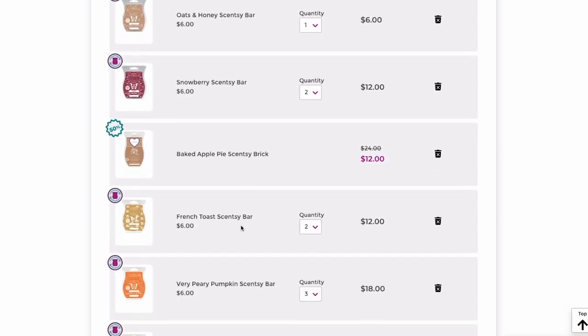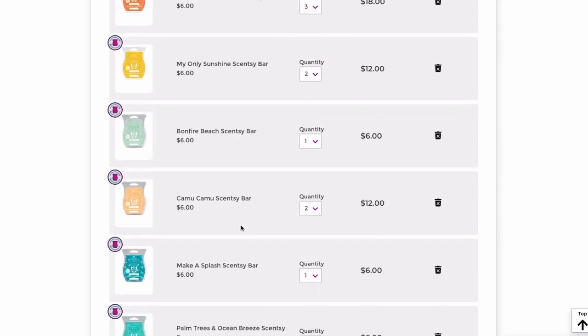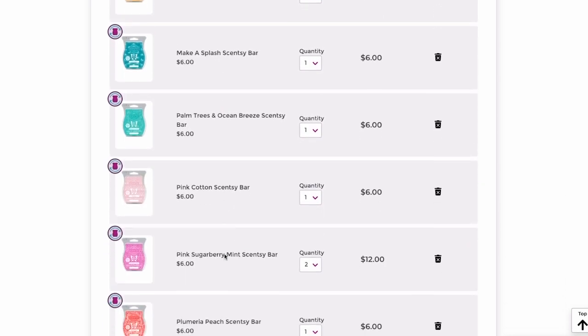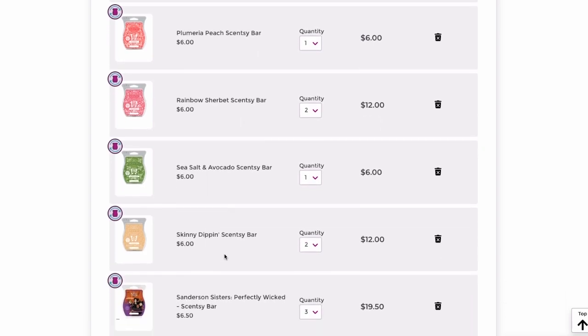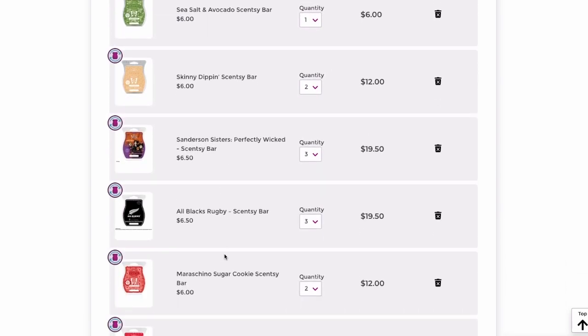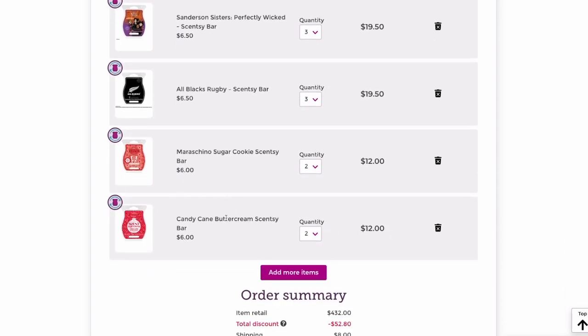Cool. French toast, fairy peri pumpkin, my only sunshine, bonfire beach. See, a lot of these are going to hopefully be changing this spring and summer season. I hope a lot of these are going to be coming back. So I'm good there. We had 3 of these coming, the all blacks, monthly, right? They're coming monthly. I don't need to buy monthly too.